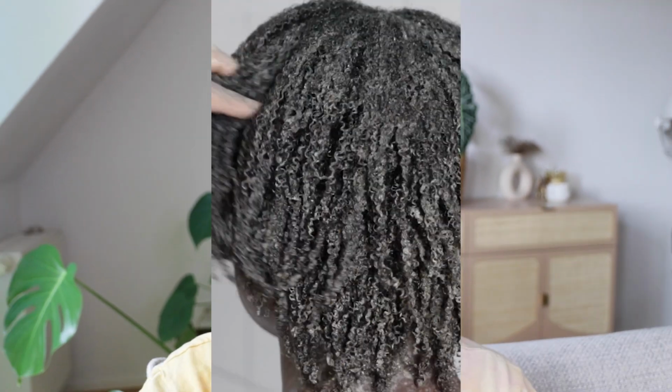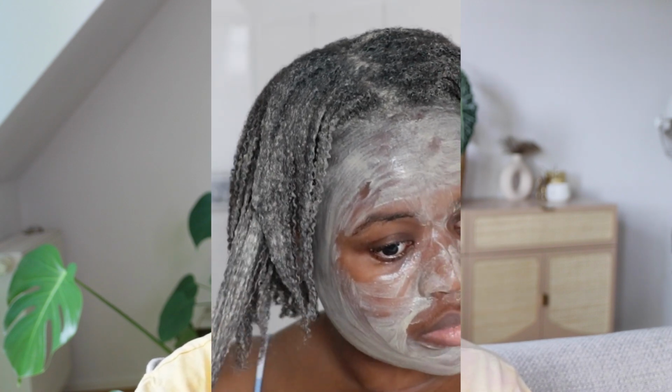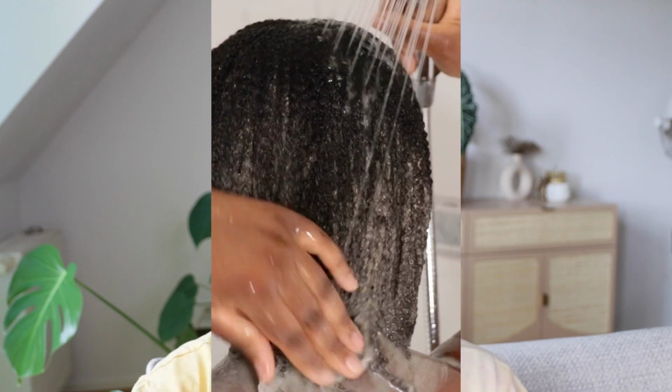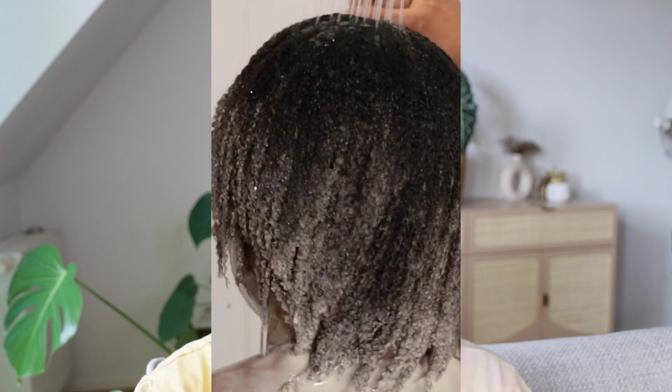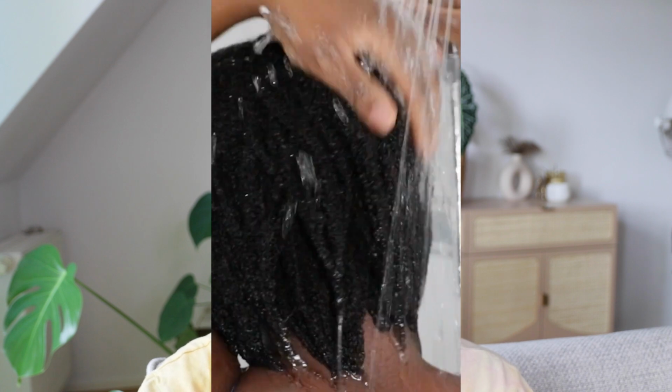The videos are no longer there. I go out of my way to separate some of the coils there. I always apply the mask in thin layers of hair, starting at the nape, from the scalp and roots to the ends of my hair. Let it sit in there for at least 15 minutes. There's nothing wrong with leaving it much longer either.